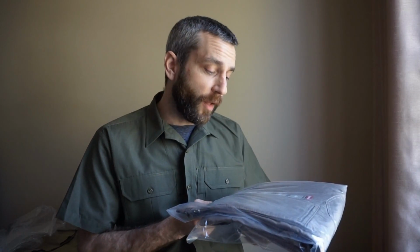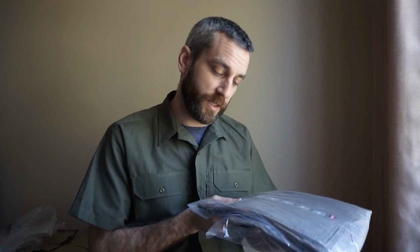Now, I do have a couple of additional offerings for 2020 that we're going to take a look at. So here, a pair of their pants, these ones in particular, these are what's called the Cutback technical pants, in color shock cord. Let's get them out here and take a quick look.